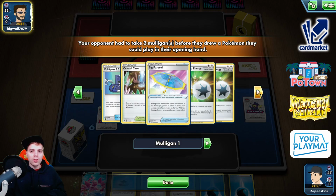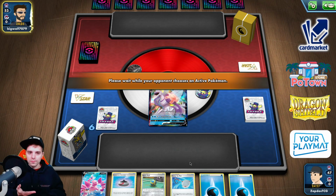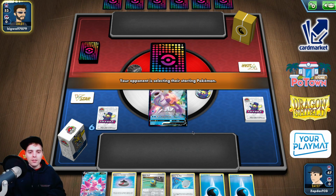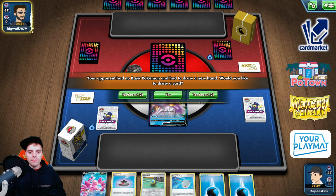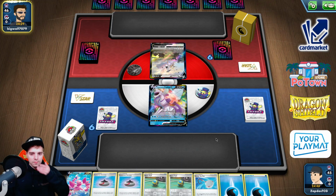So they are playing Duraludon. Duraludon is known for giving up some mulligans here, so we can get an additional card for every mulligan that the Duraludon player had. Let's see, we also have the Drapion, super useless in this matchup, so we get 2 mulligans. Very great, double Quick Ball, that's huge.